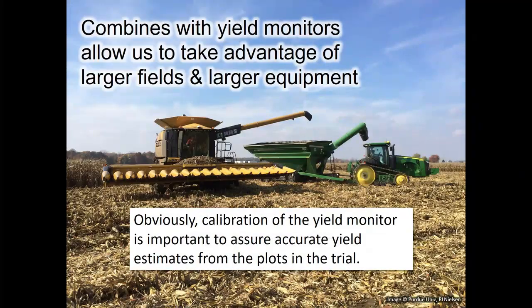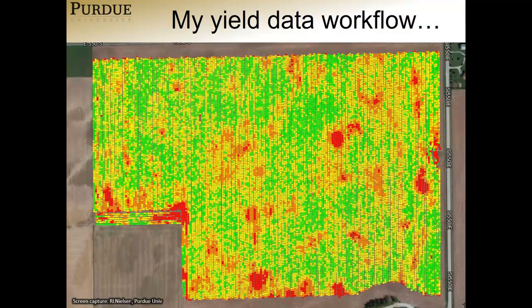And then, of course, I've already talked about these yield monitors, how they allow us to take advantage of larger fields and larger equipment, and the fact that if they're calibrated, they are perfectly acceptable as research tools. If they're not calibrated, they're crap, but they can be calibrated. I've yet to come across one that I can't calibrate down to the level that I want. And once they're calibrated, they are extremely accurate on what they're estimating in the field. Now, after the fact, once I've got the yield data in my possession, I'll show you my general workflow after that point.